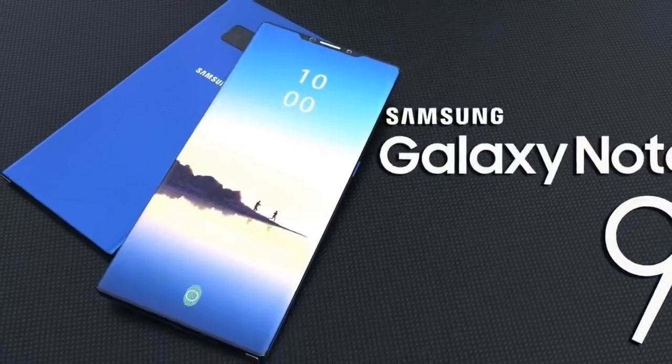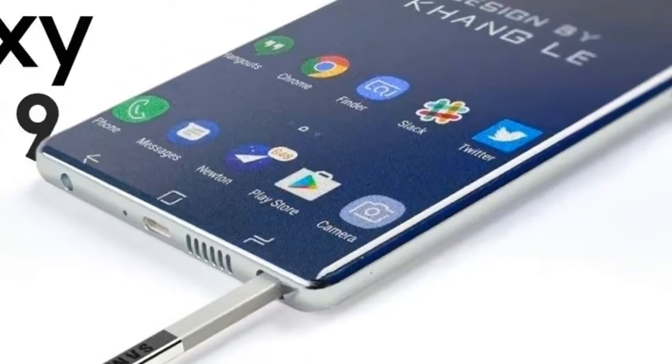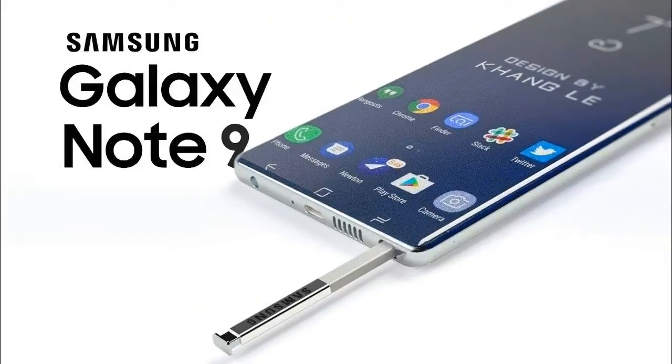So the earliest we're likely to see this is the Samsung Galaxy Note 9, and even that might be optimistic.